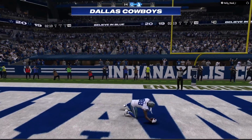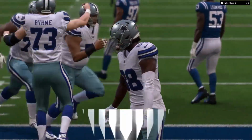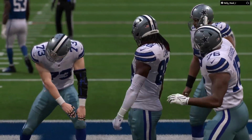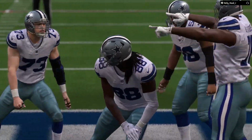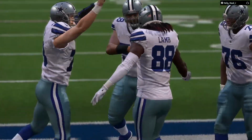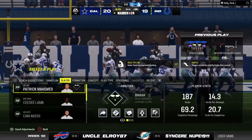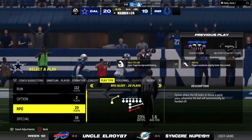And this ball is caught by Lamb. Touchdown, Dallas. A great effort there with his 2nd touchdown of the afternoon. And the Cowboys have taken the lead as they go right down the field and score on the opening drive of the 2nd half.